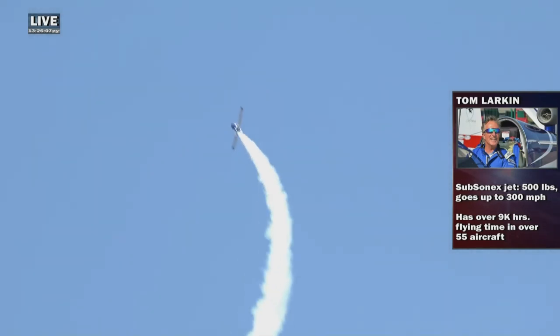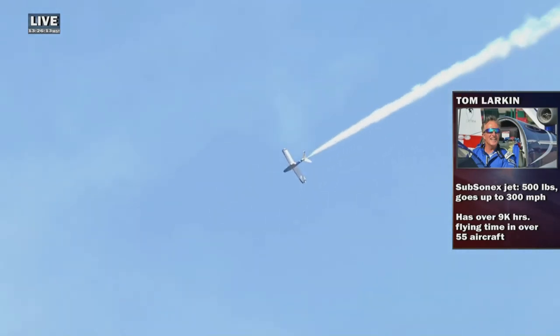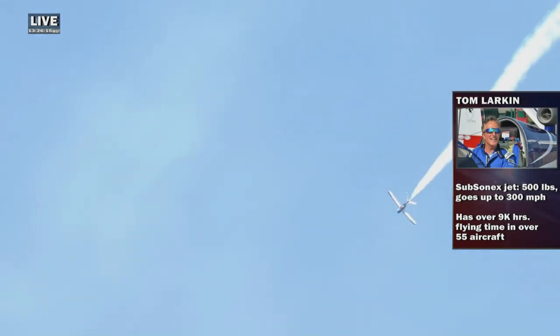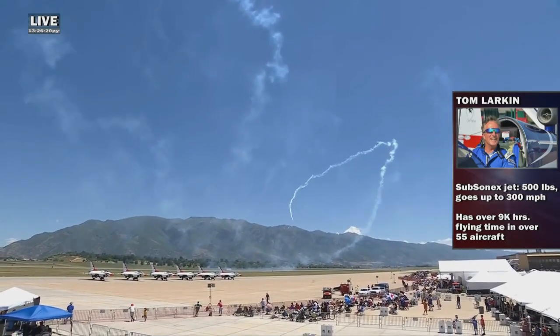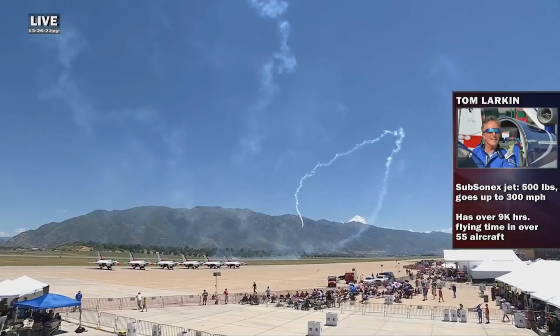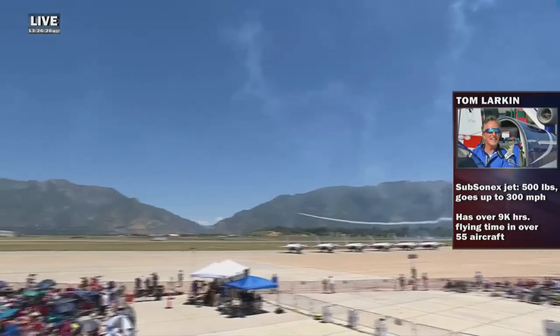Our pilot, John, has flown over 9,000 hours, 57 different types of aircraft, and is fulfilling a dream. By the way, as I mentioned, this was the first of the aircraft, the jet mini aircraft, to come from the Subsonex factory. 1,000 pounds lighter, 60 miles an hour faster than an Indy car.